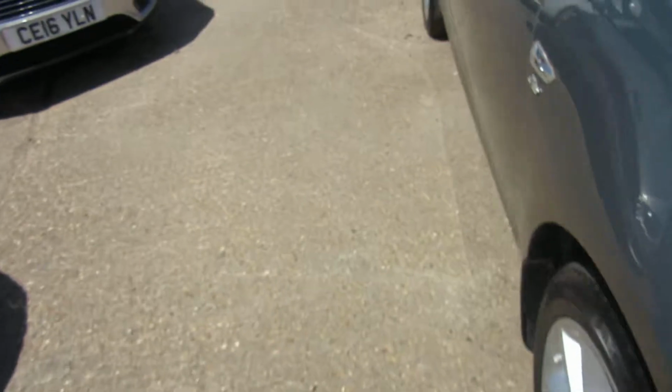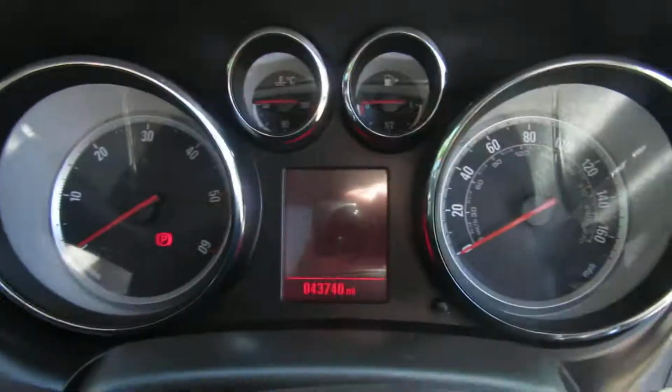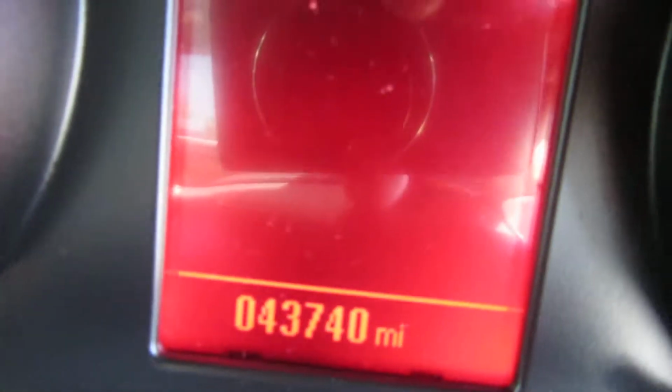So it's a 64 plate, 2014 registered. One owner from new with full service history. So look at the mileage, shall we? We'll look at all the bits and pieces on it.